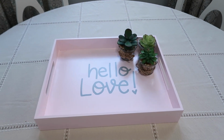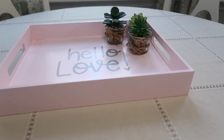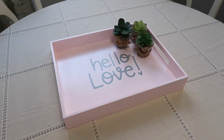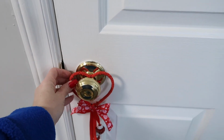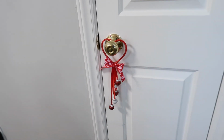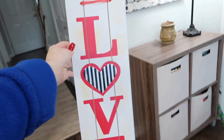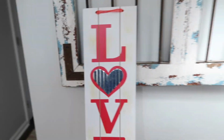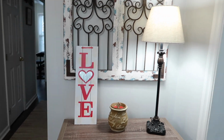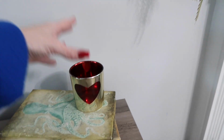So not much to do here, just to put it on the table, but I actually think it looks really cute. And hang the doorknob hanger there, and there you go. I had the hardest time deciding where this sign should go. As much as I loved it, I'm like, where should it go? I think it looks just fine right there. Now let's change out that candle. Add a little color. Perfect.